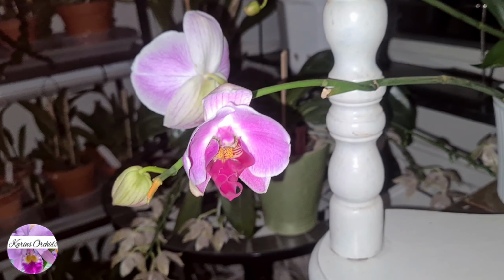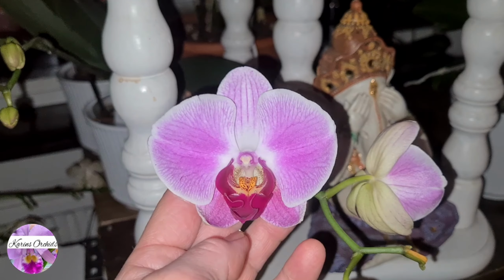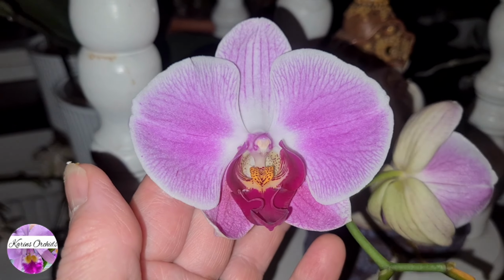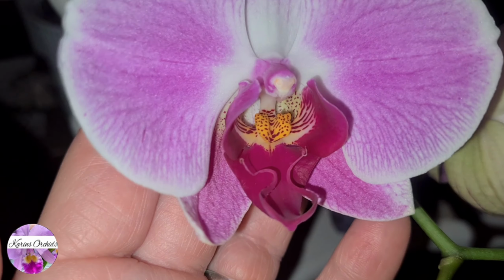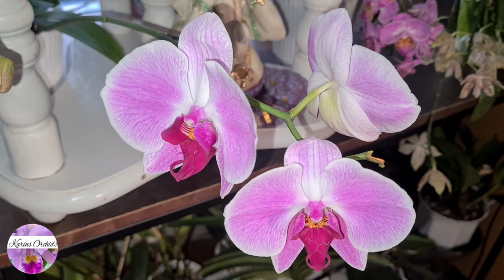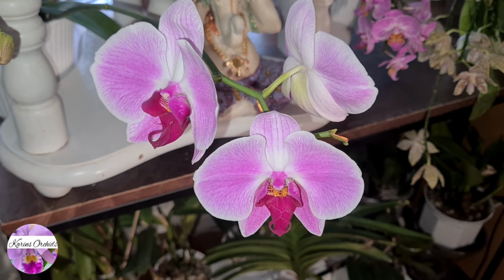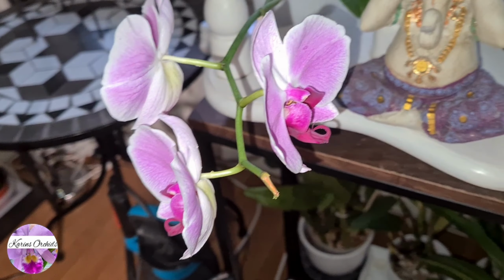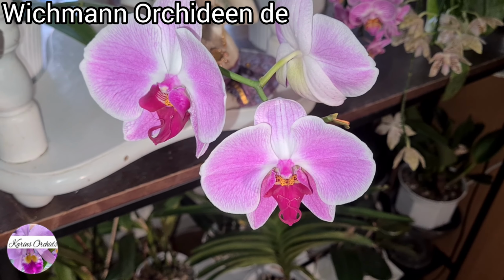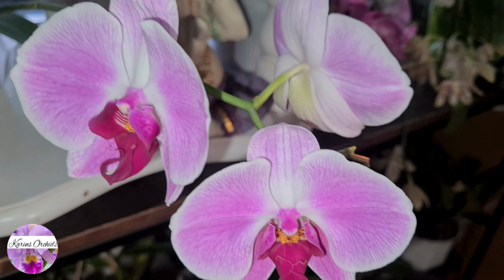One of my favorite Phalaenopsis, reblooming from the same spike. It's been branching out. I really love this pattern. To me, this is so magnificent. And you know what? I think I found a trade name for it. Phalaenopsis Ping Pong. I found it at the Wickman Orchideen web shop under the category Phalaenopsis, of course.